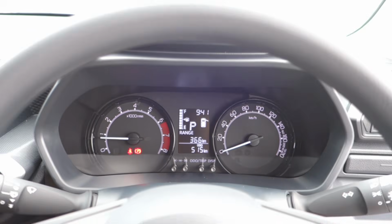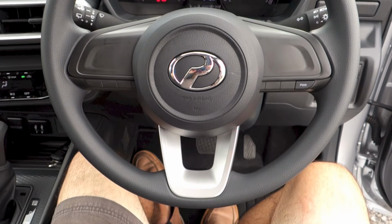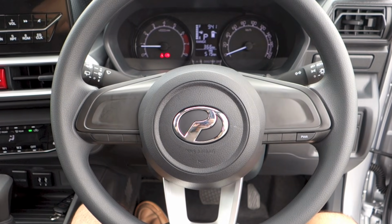The Ativa comes with an electric rack and pinion power steering system. A urethane steering wheel is present in the X trim.